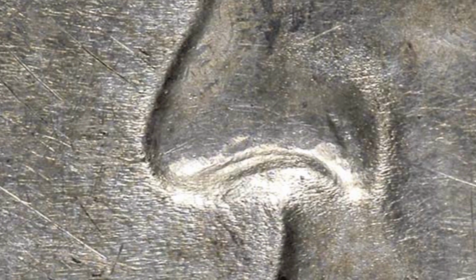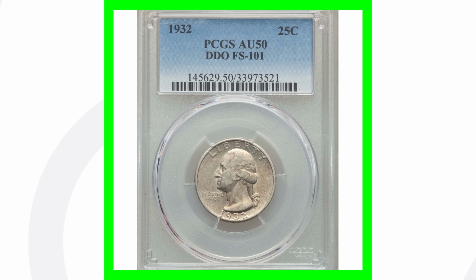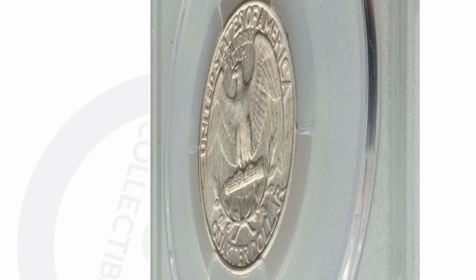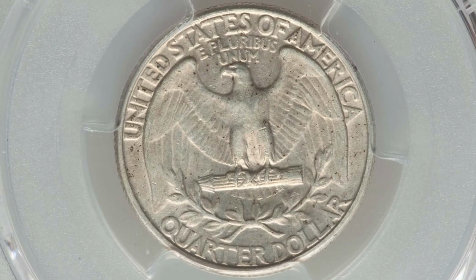Now also, what you want to look for is a double die obverse. So look for doubling on the front of the coin. Look for that on your 1932s. Now here's an example of a 1932 double die obverse. It is graded at about uncirculated 50, so it doesn't have a mint state grade, but it is pretty decent grade for the double die obverse here. And this coin here sold for around $140.